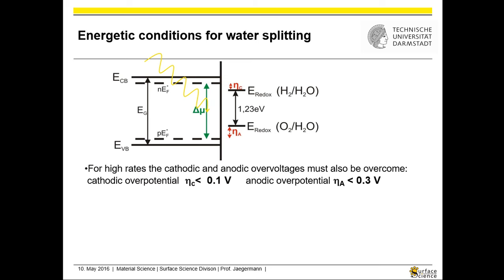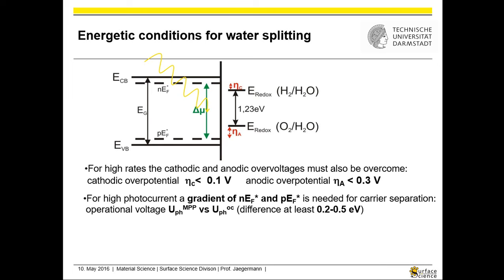But then you have to consider also that you don't want to operate your system at the open circuit photovoltage condition, but under the operation voltage, which is the maximum power point. It means you need another 200 or more milli-electron volt, and this means your converter must provide a photovoltage exceeding 1.6 volts, maybe even going to 1.9 volt.